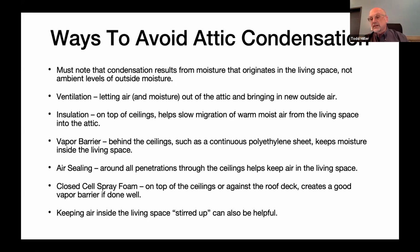Vapor barriers are used in many areas of the country. That's typically a continuous polyethylene sheet, which would be behind the drywall on the ceiling or the walls of a home. And that again is to act as a stop to not allow moisture to pass. So that's another method of control. Vapor barriers, of course, are never complete because you've always got penetrations through them and you're putting screws through them when you put your drywall up and all that type of stuff, but they're still helpful.